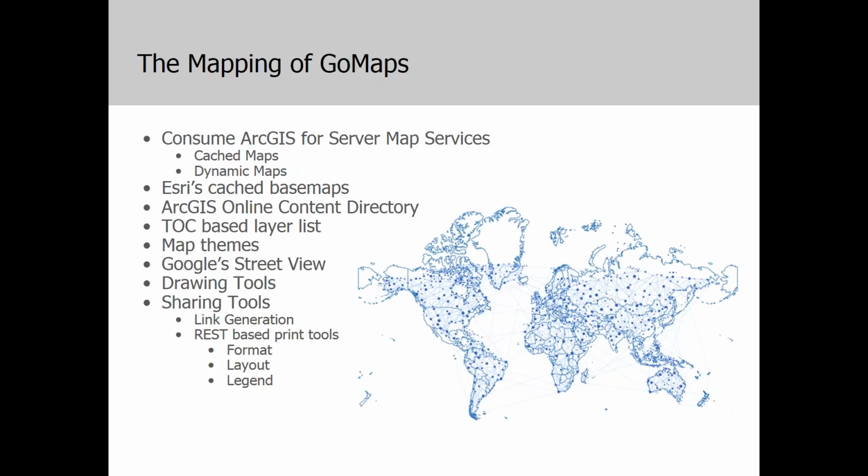GoMaps employs a table of contents-based layer list. That table of contents gives you essentially the legend, the symbology of the layers at your fingertips. And I think it's really great for novice users because they can see the symbology as they turn it on and off and get a very good understanding of the map. But it's also great for power ArcGIS desktop users because it's pretty similar to what ArcGIS for Desktop offers, so that can be nice. We can do map themes.